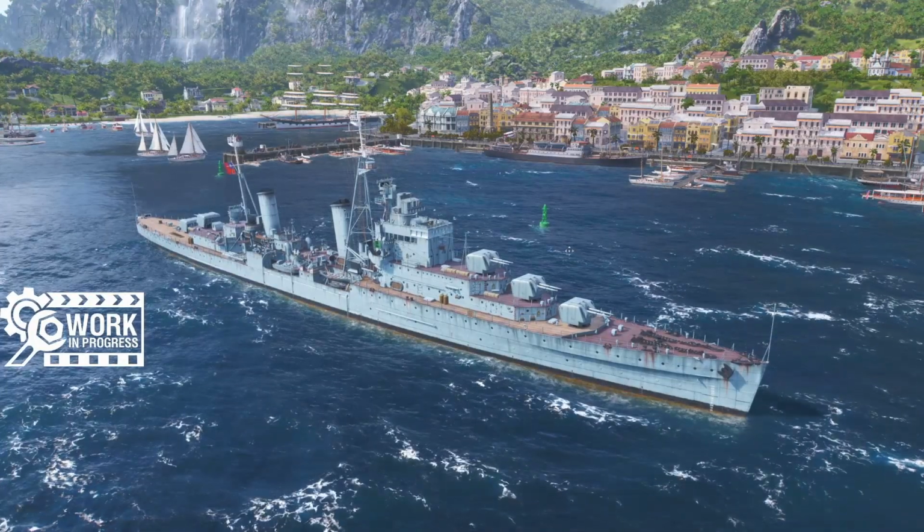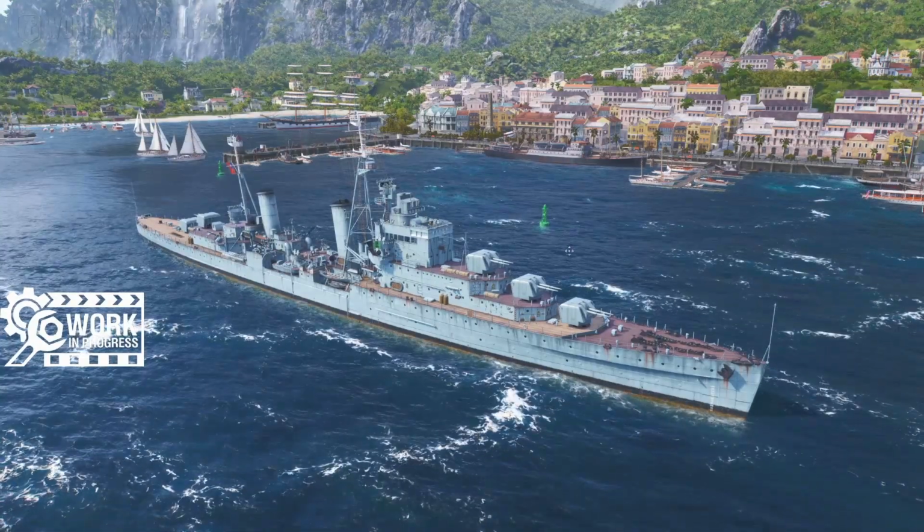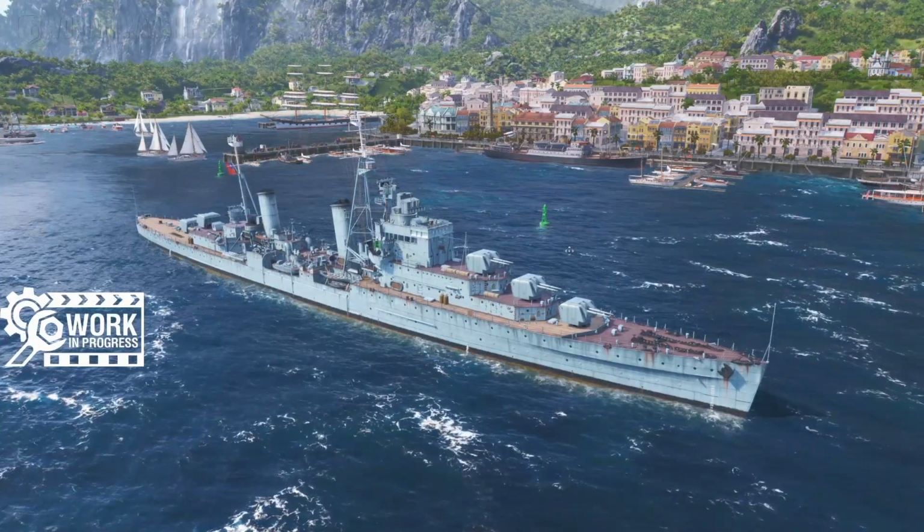But that 113mm main battery, definitely a learning curve there for anybody playing in the middle tiers. Anyway, guys, that's our first look at Rahmat over here in the Pan-Asian cruiser line.